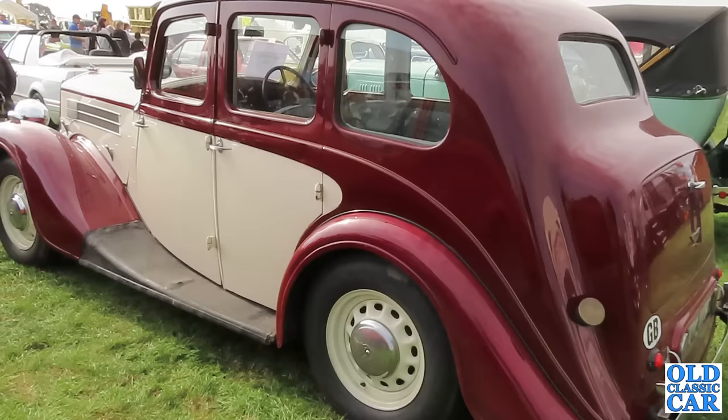Next up, a very smart Wolseley. This could be pre or post war. I think this is a 1460 from 1939.